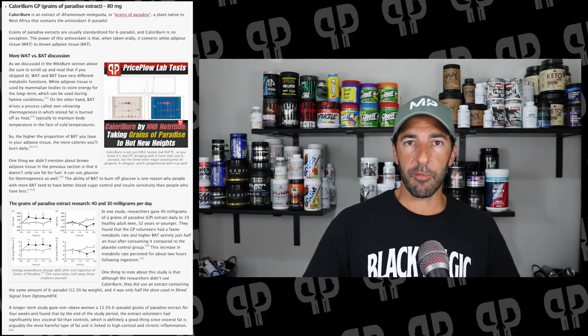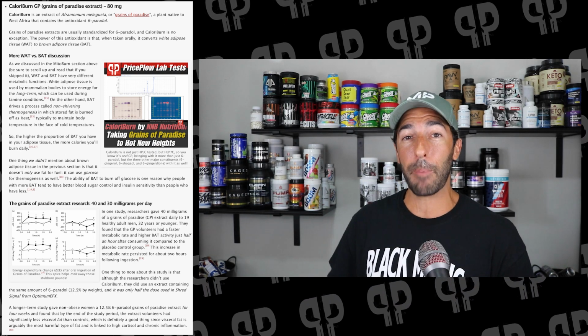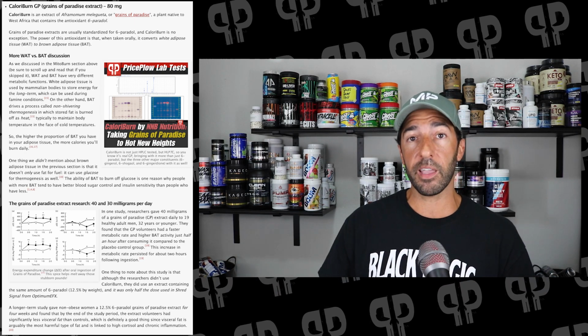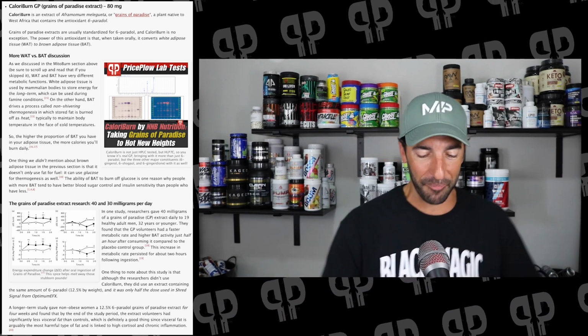So what this synergizes very well with is an ingredient that actually ramps up the usage of that brown adipose tissue, and that is the grains of paradise extract. This is a spice known by many names, but Aframomum melegueta, and it's spicy. It's a great black pepper substitute for cooking, and it kind of comes from the ginger family. We're getting some ginger stuff going on in this supplement.